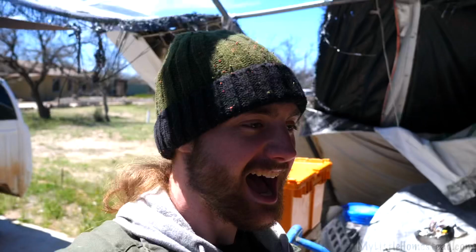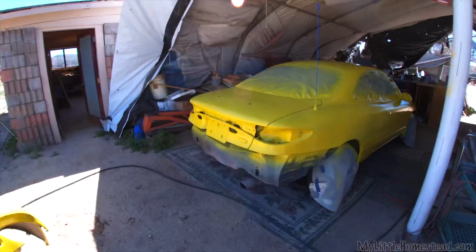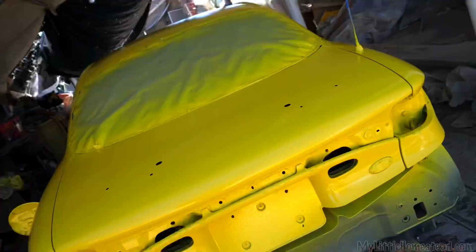I'm heading over right now to go look at the paint job. Oh, I can already kind of see it. It looks epic. All that yellow. Nice. Oh, that's so much better than the primer. Oh, but look at that. That color is, yes, 10 out of 10. Good job, my dear sister, picking the color. Very nice.